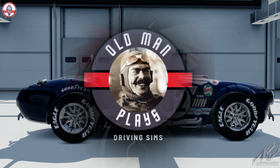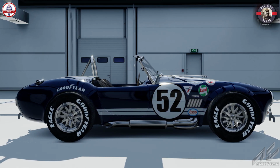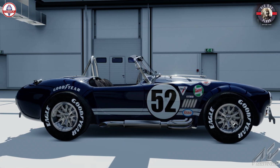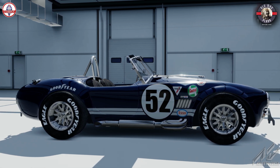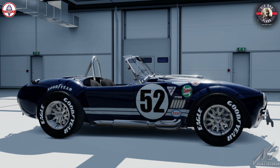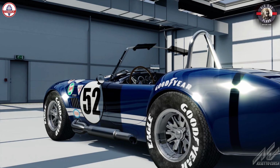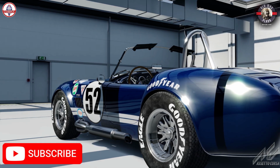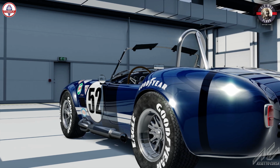The AC Cobra, sold in the United States as a Shelby Cobra, and the AC Shelby Cobra, is a sports car manufactured by British company AC Cars, paired with a Ford V8 engine. It was produced intermittently in both the United Kingdom and later the United States between 1962 and 1967.